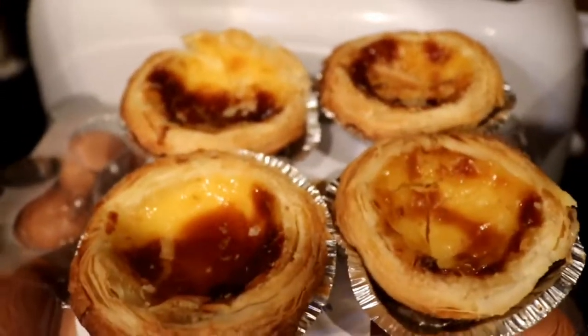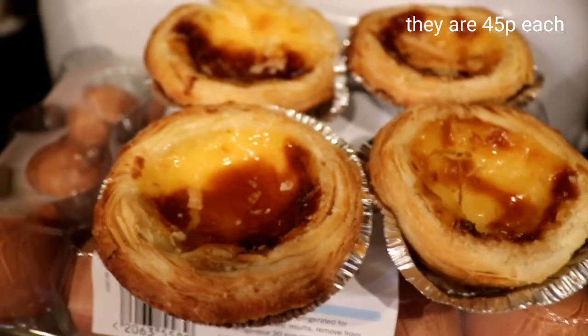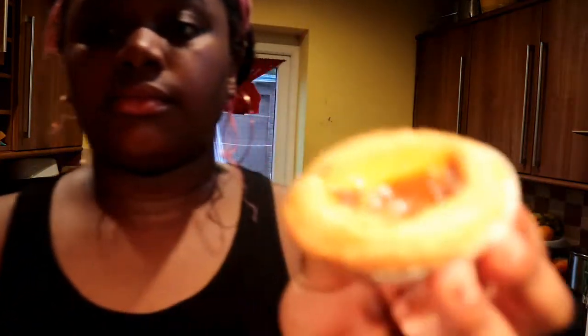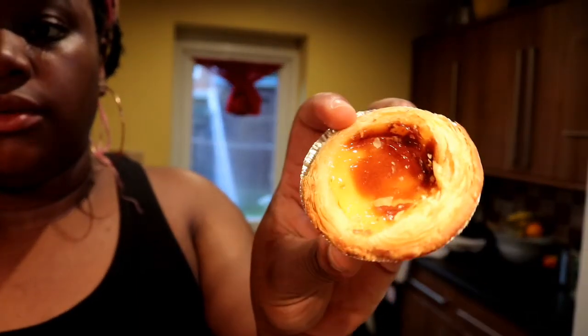So guys, I'm about to try out the pastel di nata that I bought from Lidl. I'm about to give them a try before I tell you guys about the pricing of the rest of the shopping, just because I'm really curious to find out the flavor of these, as I've never had them before. I grabbed the prettiest looking one, which is this one. Let me try and get you guys to see. It looks similar to the ones I've had in Lisbon. It is the moment of truth. Let's taste this pastel di nata.